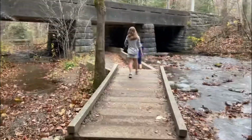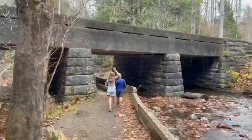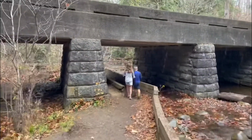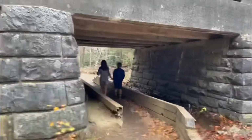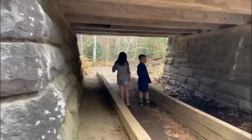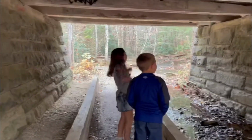We are on a hike to Cataract Falls. We are doing the Junior Ranger program, and Sawyer is on a hunt. So this is through our trail in Cataract Falls, kind of a neat little bridge. It is raining, so this does provide some shelter. We are also on the hunt for salamanders.